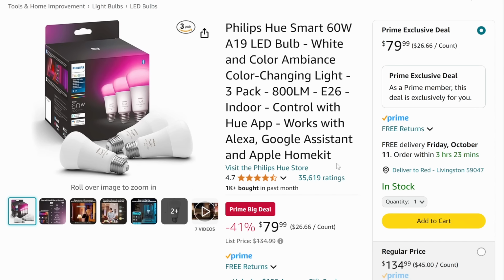All right, then we got the Philips Hue Smart Bulbs. These are actually really good bulbs. 60 watt, color changing, works with She Who Shall Not Be Named, Google Assistant, HomeKit, whole 9 yards. You use the app as well. All of that for $79 for, I think it's a 4-pack of these you get. No, 3-pack, my bad. 3-pack of 60 watt bulbs. They put out some good light, they really do.